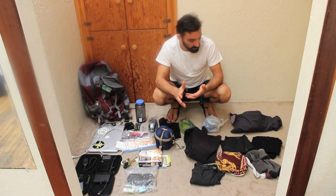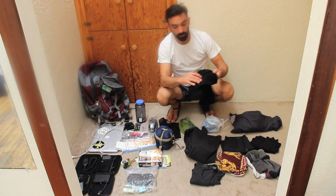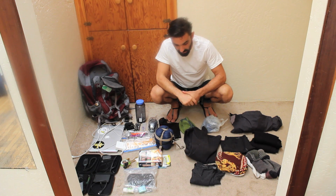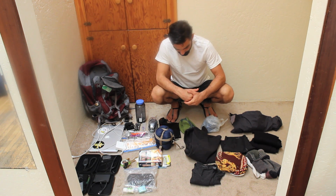But what I do is, if it's kind of chilly out, I just take my thermal pants, my thermal long johns, and I put these on underneath my shorts, and I put on my socks, and I got my minimalist sandals on, and I just rock that. And that keeps me pretty warm, and I don't have to carry around the extra bulk.